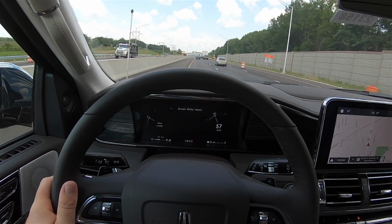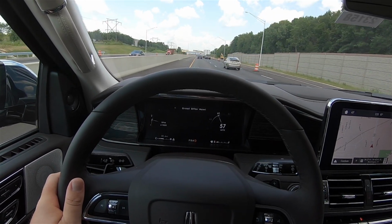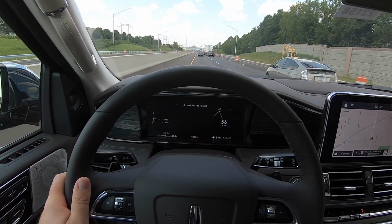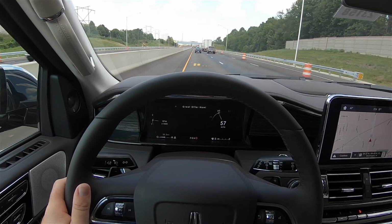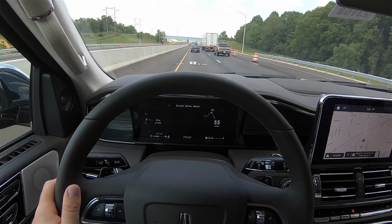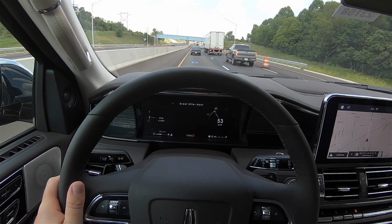This vehicle does have the auto start stop feature, as you saw before in that previous clip. That can be turned off by the drive mode selector. There is a button that you can turn that off. There is also an auto hold button that will hold the vehicle at a stoplight or on an incline without having your foot on the brake.